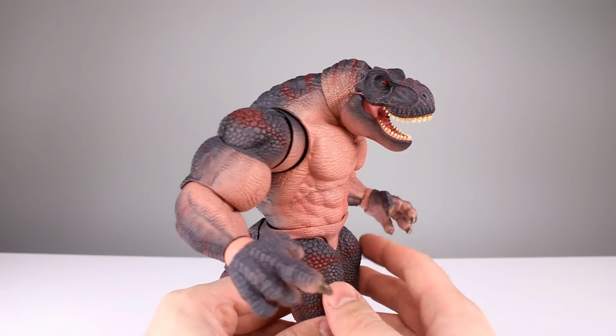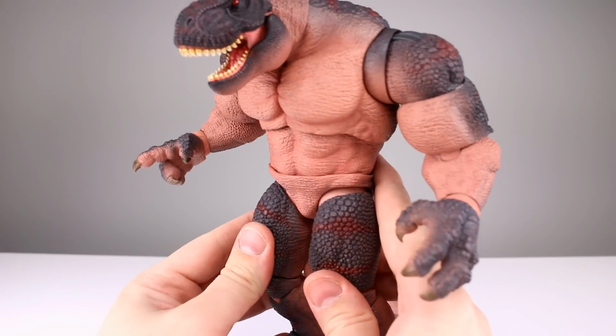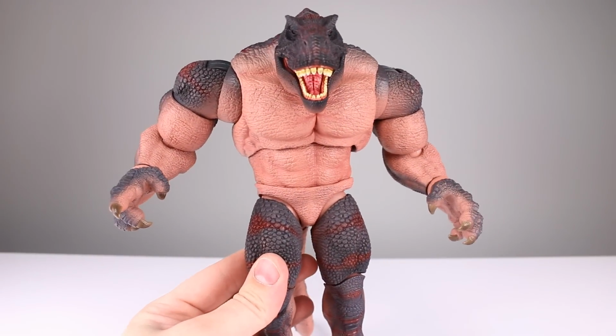They do have some other figures that have released already, so I'm guessing some of you have some experience with them, but if you didn't, now you do. Very cool line, so thanks to them for sending it, and there you go.